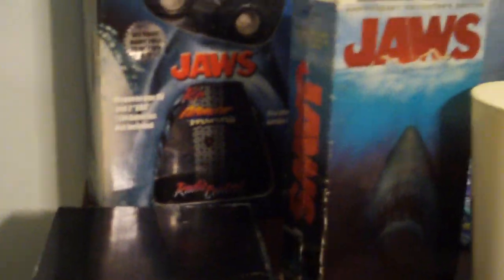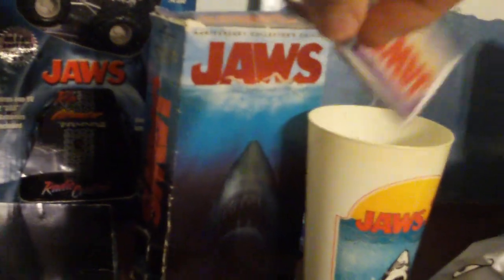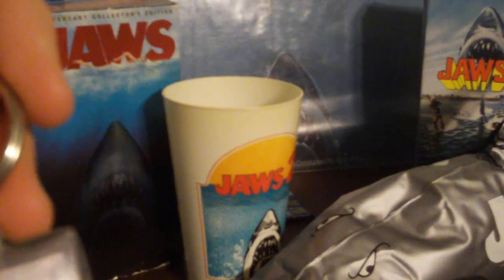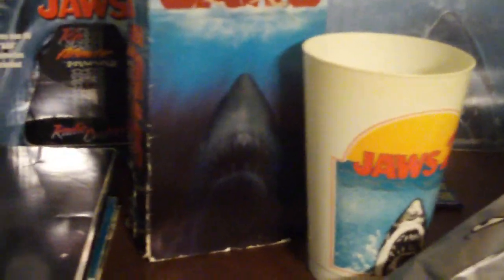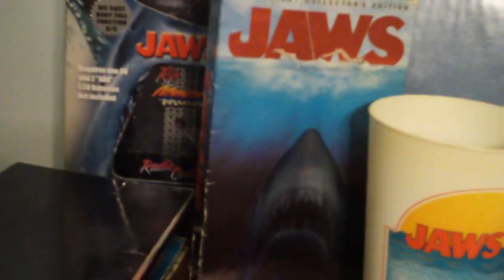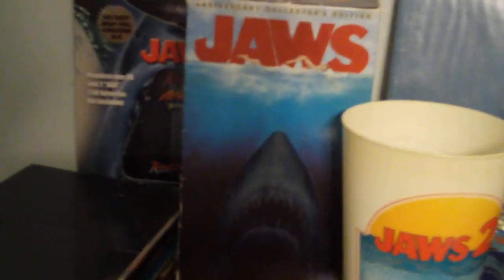And I have a Jaws keychain from Universal Studios, Florida. Not very good condition because of what I used it for. I used it on my keys and it got all messed up. I also have the Jaws Anniversary Collector's Edition, I believe this is the 25th, correct me if I'm wrong, VHS. I didn't have a DVD player at the time, so, yeah.